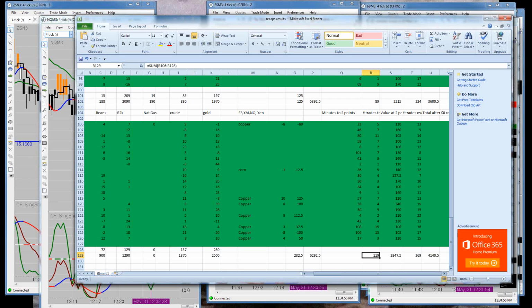Our average daily total overall was, let's do that. We bumped it up over $300 today, but our average daily total overall, $6,292.50 divided by 21. Oh, no, we didn't. It was $299.61. So our average daily total per contract was roughly $300, or the equivalent of 6 points.